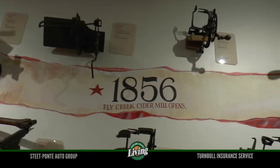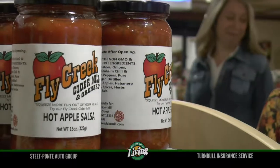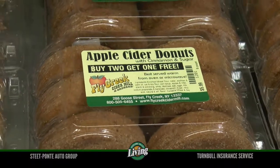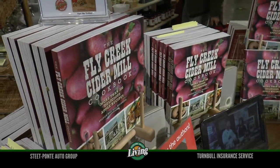We have information on apples from the New York State Apple Association, and they can see things that they never saw before, like our apple washer, our grinder, and even watch the pumice, the spent pumice, as it leaves the mill. Another new thing we have is our new cookbook.